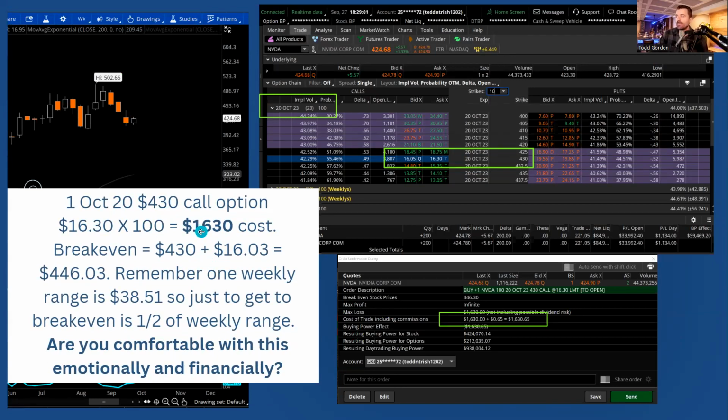Break even is going to be your strike plus premium paid, right? So it's 430 we're considering. We're going to pay $16 for it. So break even is 446 at expiration. Remember, one weekly APTR is 38. So just to get to break even on this trade, you have to realize half of the weekly APTR. Are you comfortable with this emotionally and financially?